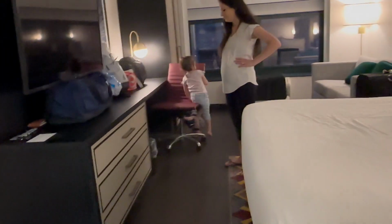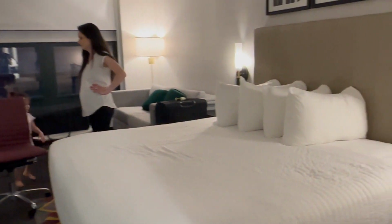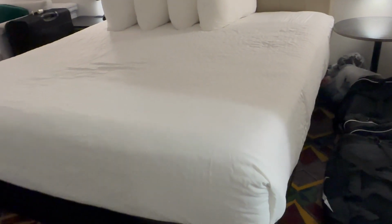Excuse the animals, aka Adriana and Braden. They're bouncing off the walls. So this is the main area here. Again, it's kind of small. This is the bed. We got a king size bed over here. Looks nice and white and comfy.